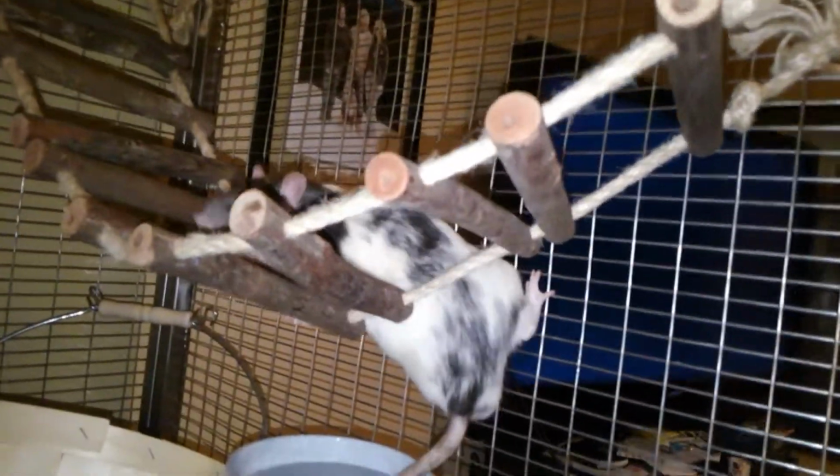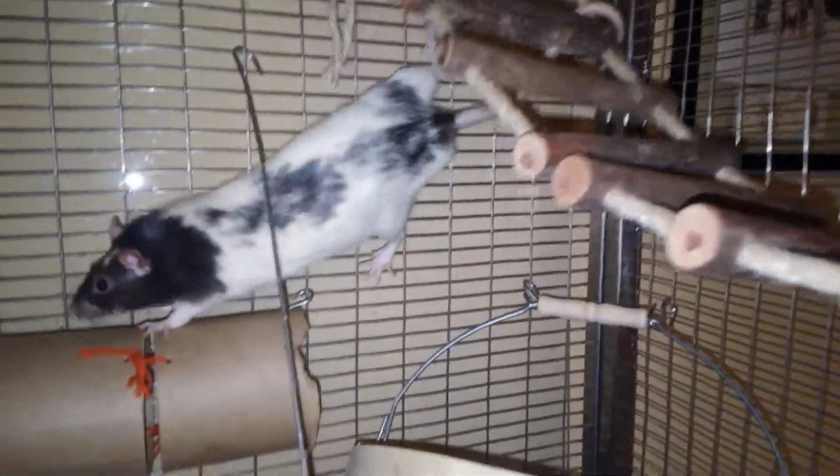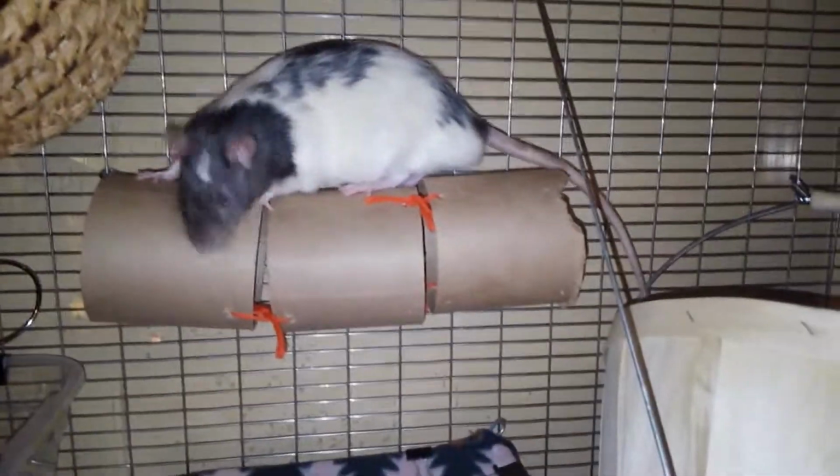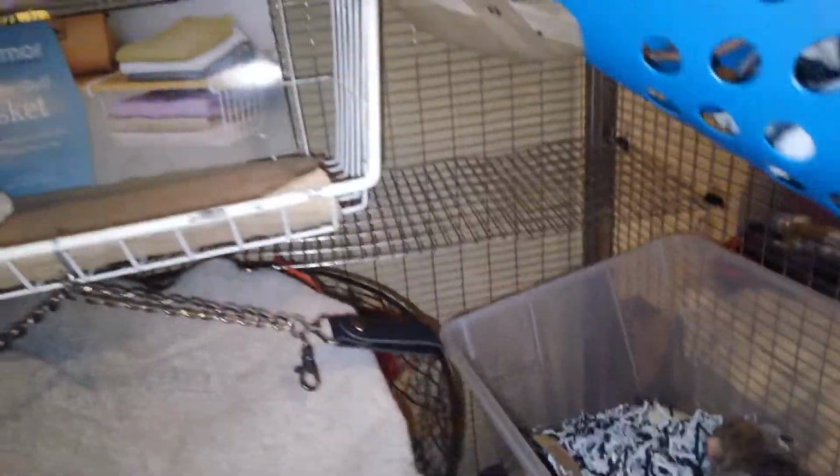There's Bolt. From his backside you can tell that it's him because he has a lot more of the black markings. It looks a lot more like Oreos or something, but with Calcifer he only has a few spots.